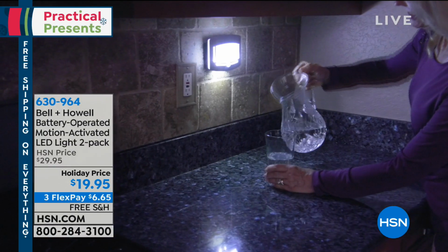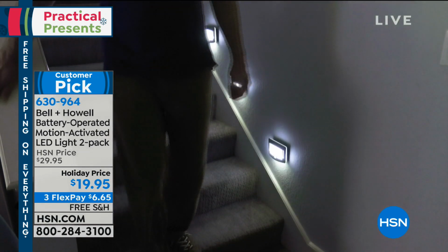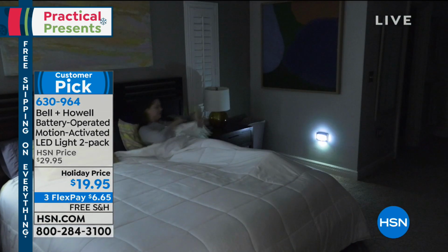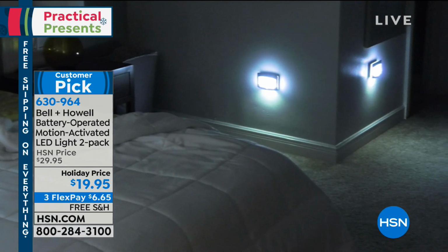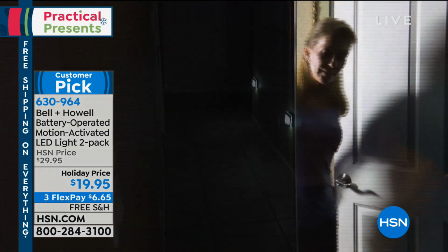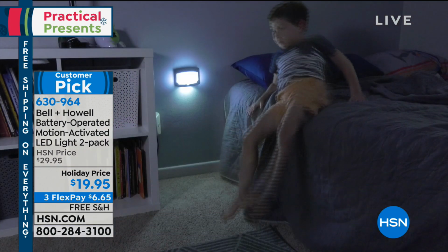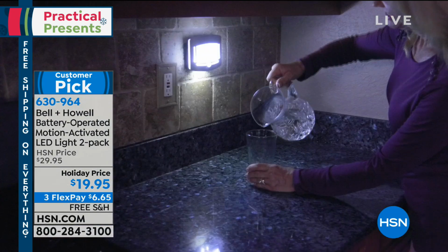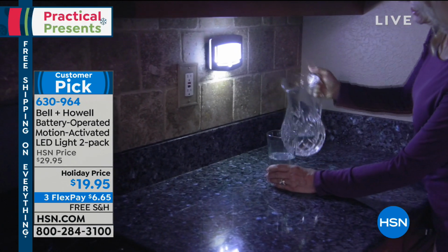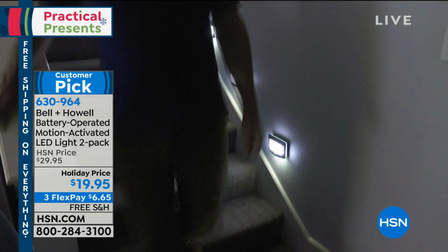Just so you know, we've got the Bell & Howell wireless lights still available. That's how we started the show. And if you missed seeing them, we do still have them. They are a 2-pack, and they work on AA batteries. And what's great is that they're motion activated. So you peel and stick and put them wherever you want them to be. There is no heavy duty installation that needs to happen. You don't need to use tools. When you walk in front of them, the lights come on and you have light going straight forward and also coming down out along the sides. So you really have a lot of light no matter where you put these. And if you need more than a 2-pack, go ahead and call us and get as many as you need. Customer picks on hsn.com.